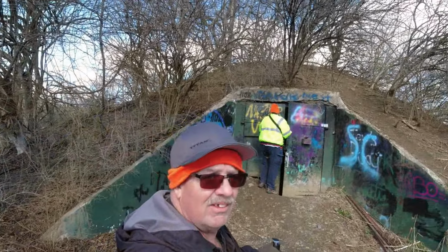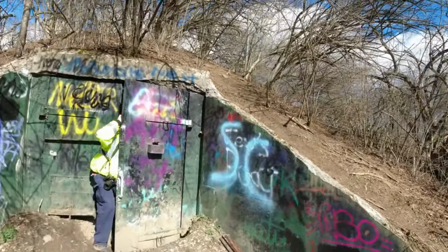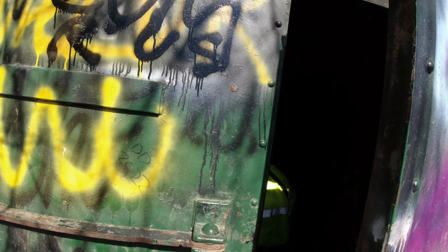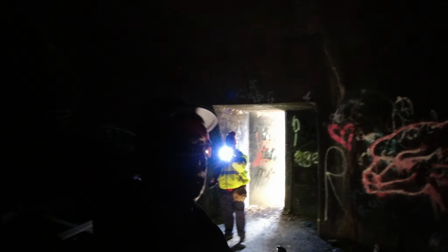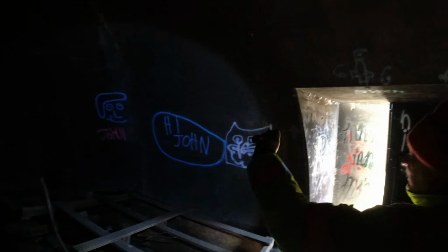So Bob has made it, and we are going to try and squeeze in this first bunker. Not sure how well it's going to work, but let's check it out. Hey, I'm in. So the light I have does not shine very well in here, sorry. So don't know how much we're gonna see, but we'll head out and check some other ones out.